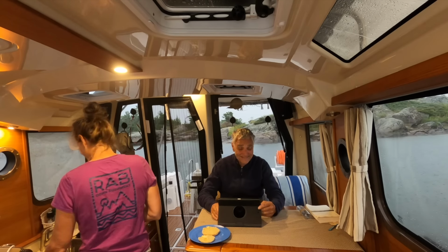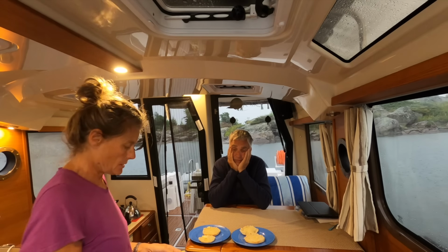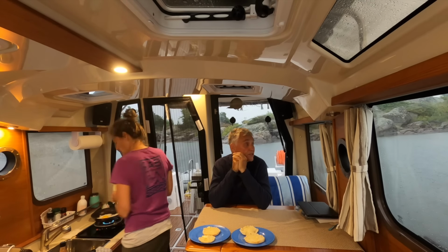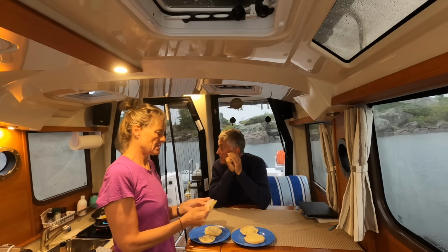So we toast the English muffins in the frying pan so that they're crispy. And then I put the cheese on. That's pretty simple. It's really raining out there right now. It's a dark day.